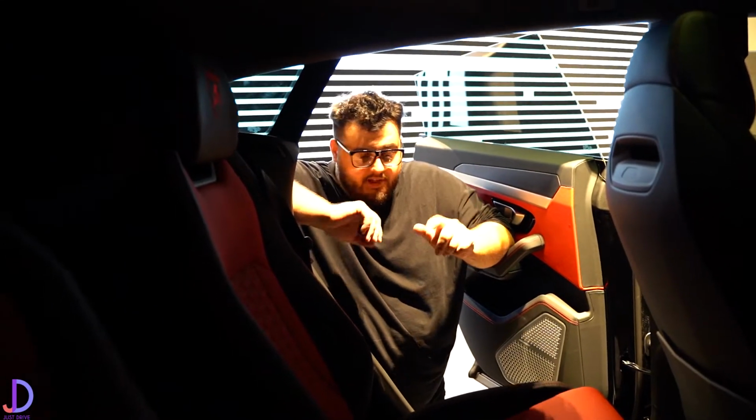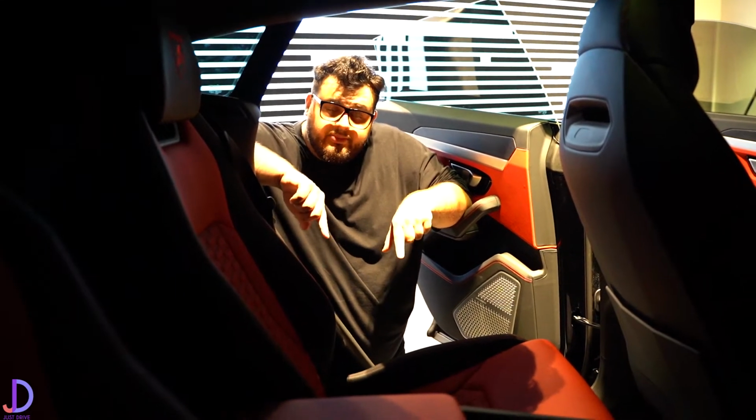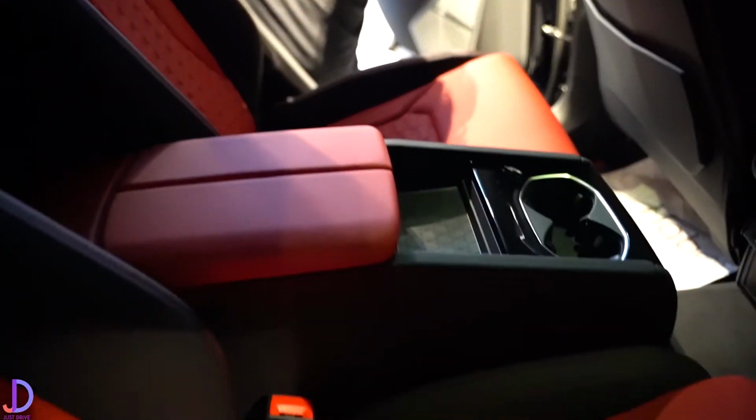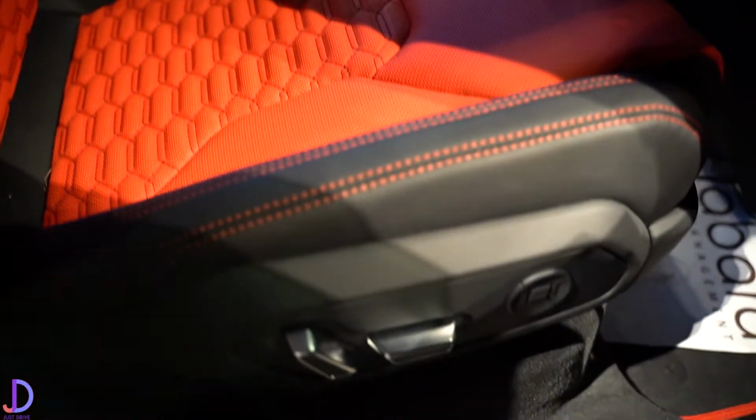So, moving on to the back. The seats are moved quite far back, so there's no chance that I'm getting in. But there's something I've just noticed about these four seats. If you pan down, you can actually see that they're electronically adjusted. And that's something I didn't know.